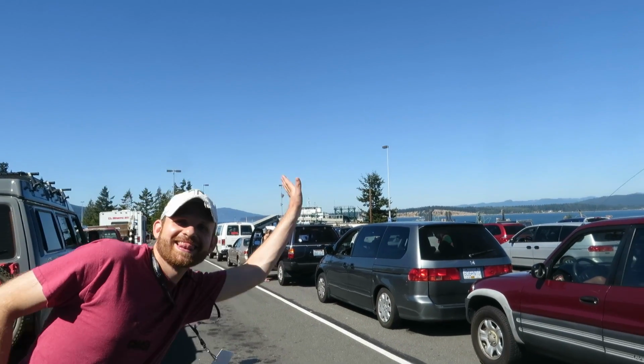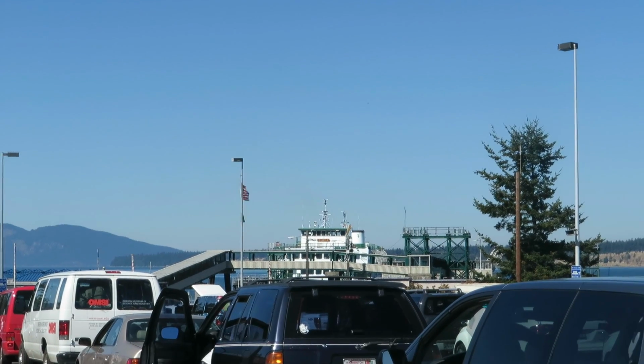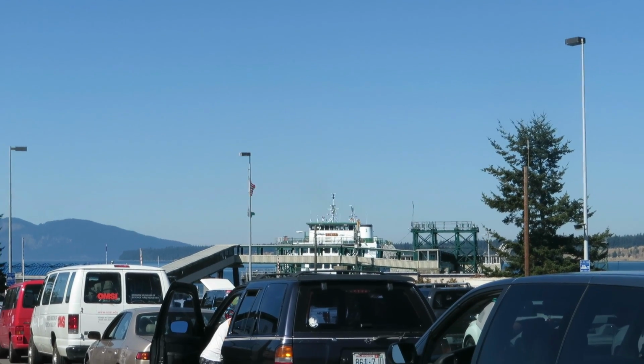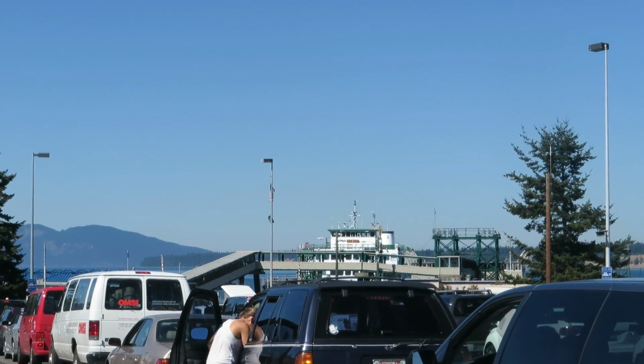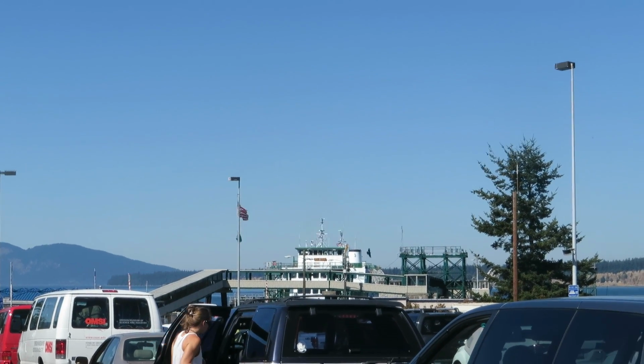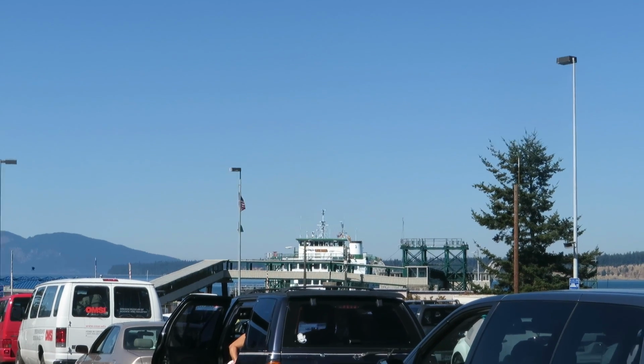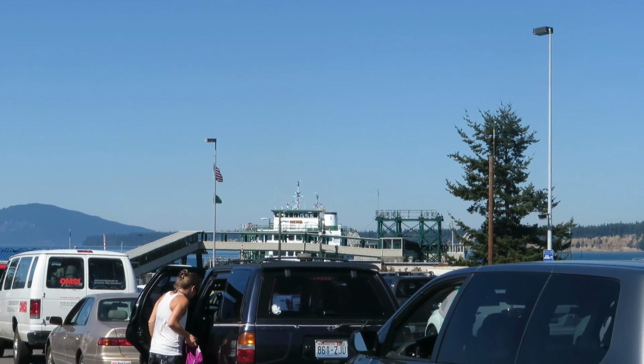Over there is a ferry. That's Dave. You're gonna be in a vlog. I hope you're okay with that. So that's the ferry over there. That's the big monster that we get on that goes on the water, and it carries all these cars. It's crazy. So we're gonna take a bunch of kids on there. It's gonna be great. Hopefully I can show you some pretty sweet views because it's gorgeous.